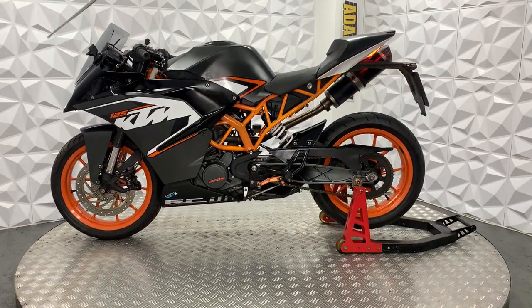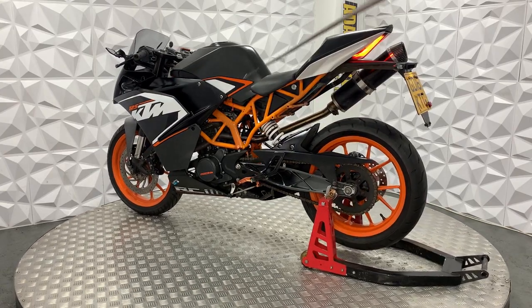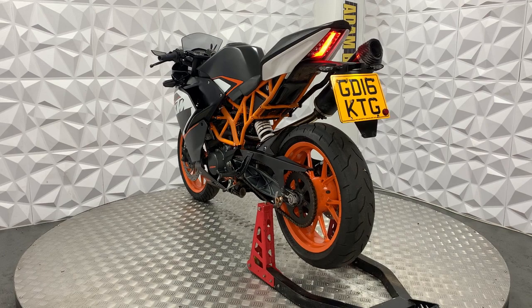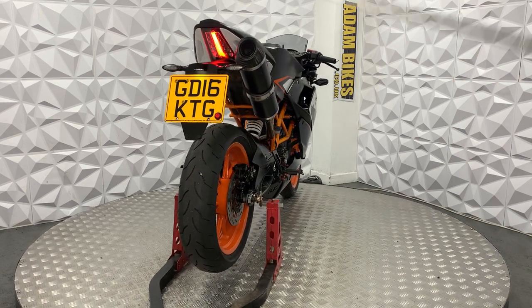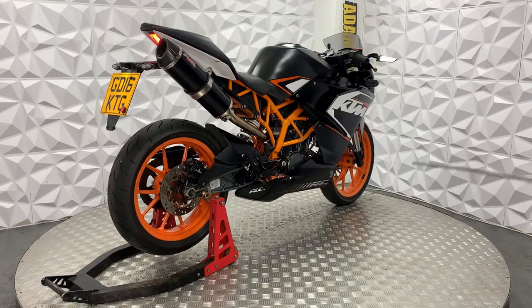It's in very, very good overall condition. The fairings on this are very neat, very tidy. Engine on this runs really smooth. You've heard it for the last minute or so. Sounds really good, runs really nice. Gearbox is smooth, clutch has a really good biting point. Currently it is on 13,000 miles.